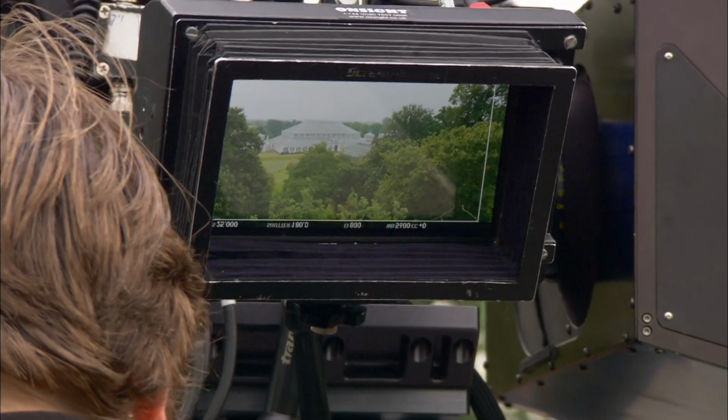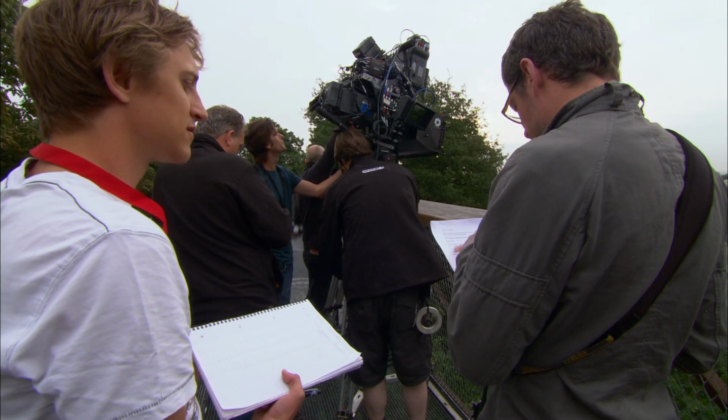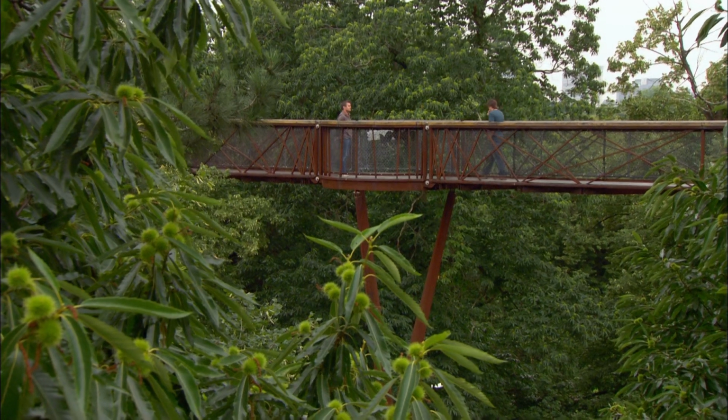And you should just see that the tree shapes will be there, but then they'll just fill with leaves and it should look spectacular. Okay, standing by. They're all set. All they need now is for the weather to play ball.